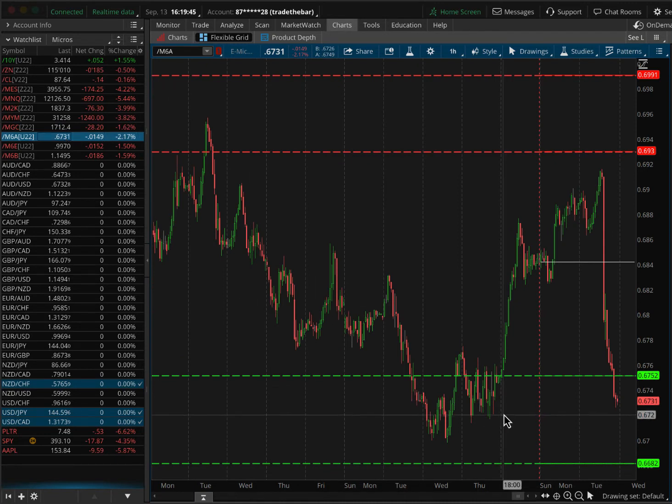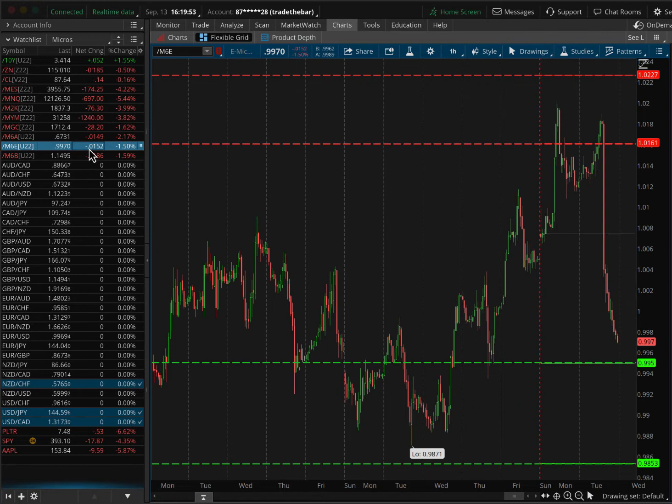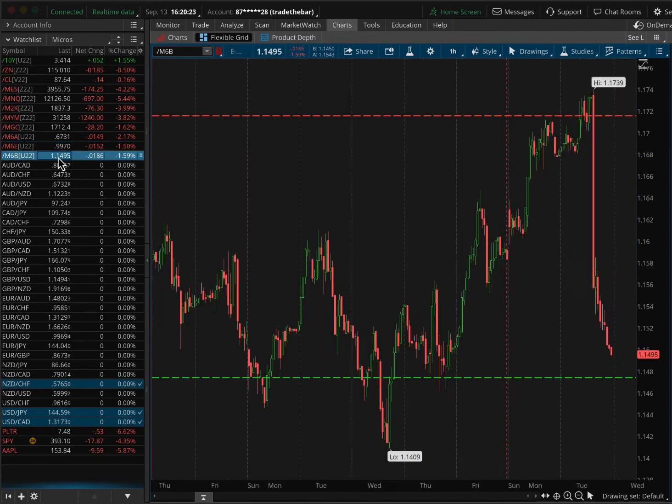The M6A hit S1 and continued. I'll definitely buy S2 if we get there. The M6, the Euro futures micros, it did go up to R1, and this would have been a good trade. It would have taken some heat, about 40 pips of heat, but it would have given you plenty. You had many opportunities to get in short in here, and, as you can see, what happened here after the news hit, obviously.